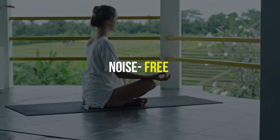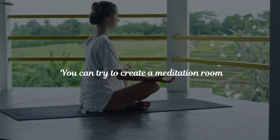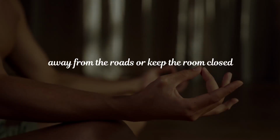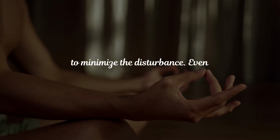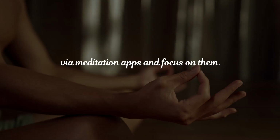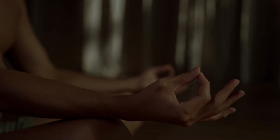7. Noise-free. You can try to create a meditation room away from the roads, or keep the room closed to minimize the disturbance. Even if that doesn't work, you can try meditation music via meditation apps and focus on them.